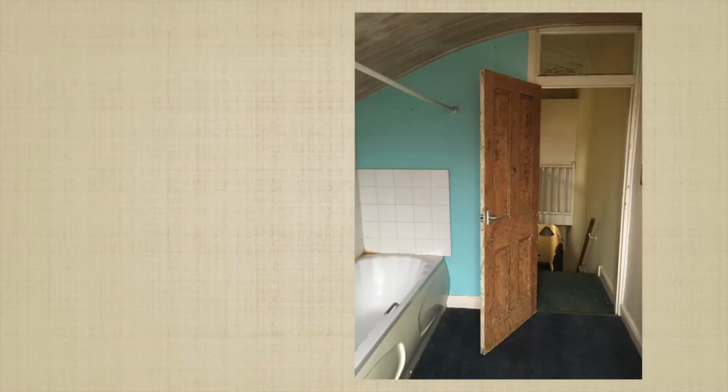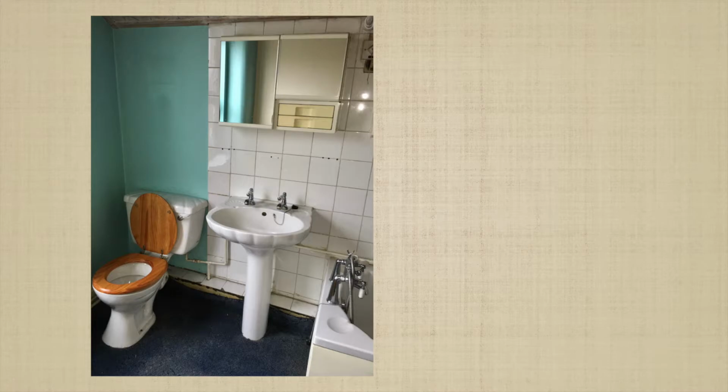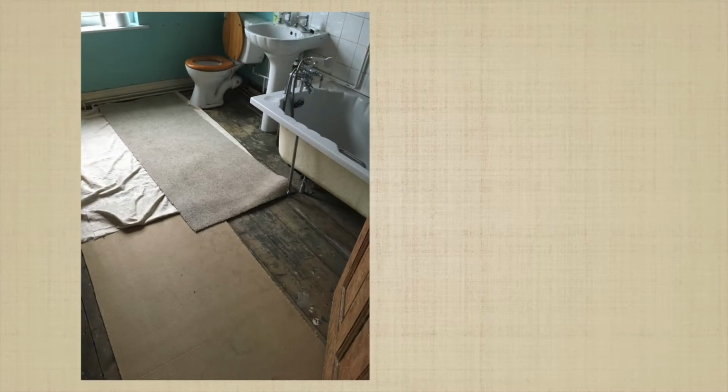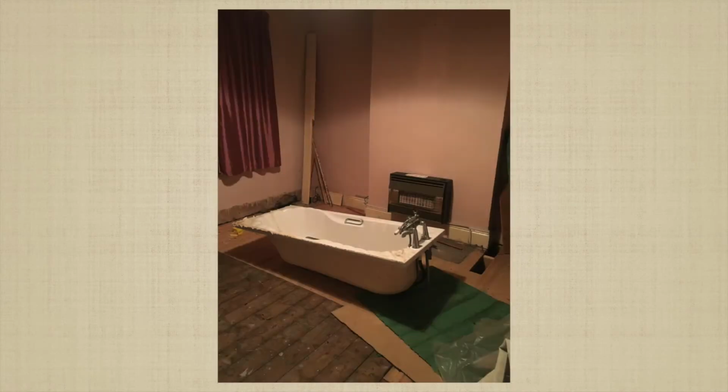I knew I would need to do a complete overhaul of everything in this room, and the first thing I had to get rid of was obviously the carpet. Like, who still had a carpet in their bathroom in 2018? Because I wasn't living in the house at the time, all we needed to keep was the toilet and the sink. So we ripped out the cupboard and the bath that were in there, and the bath actually sat in my dining room for ages before we could get rid of it.